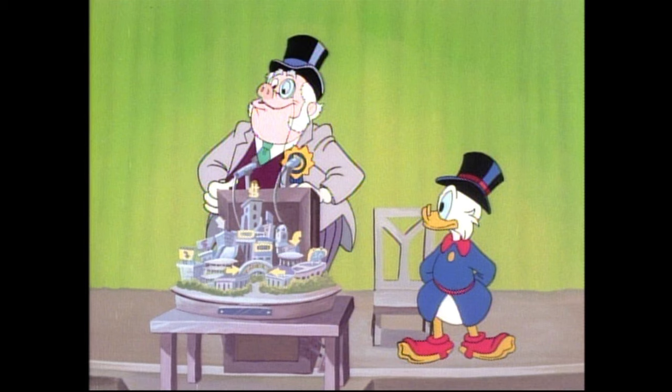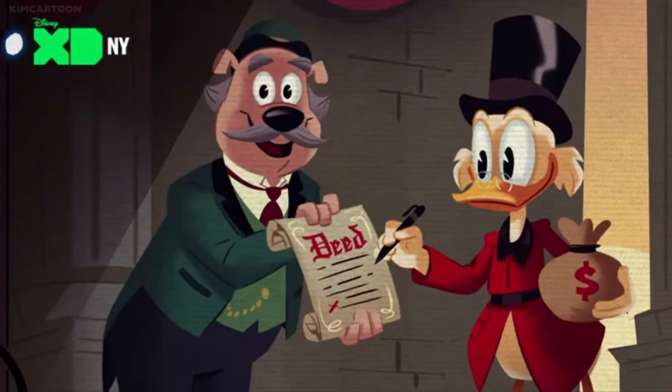Both the 87 and reboot Scrooge are important citizens of Duckburg, due to being the richest duck in the world. The difference is that the reboot Scrooge holds the deed to Duckburg, while the 87 Scrooge doesn't. This makes the reboot Scrooge a lot more powerful, since he owns the city.